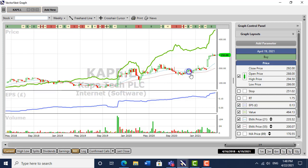If that is a weekly chart, it means that this is a 21-week moving average, and that's a 55-week moving average. Those of you that know me will know that on the daily chart, I use the same moving averages. And if you ever get around to doing an intraday trading course of mine, you'll see the same moving averages on a 30-minute chart, which is the time frame I normally use to trade the S&P intraday in the afternoons, if I'm feeling up to it. The green line is the VectorVest valuation, and the blue line is forecast earnings per share.